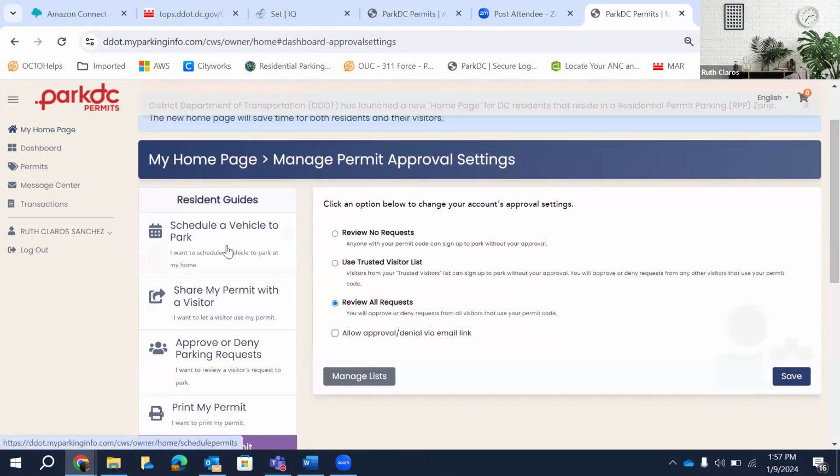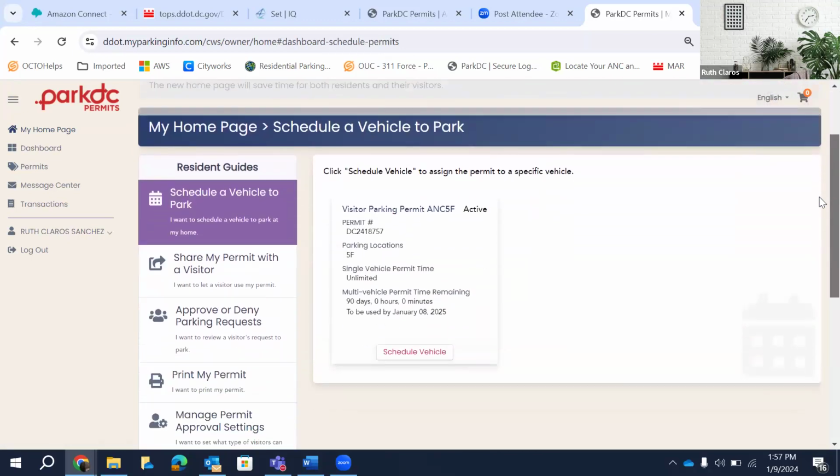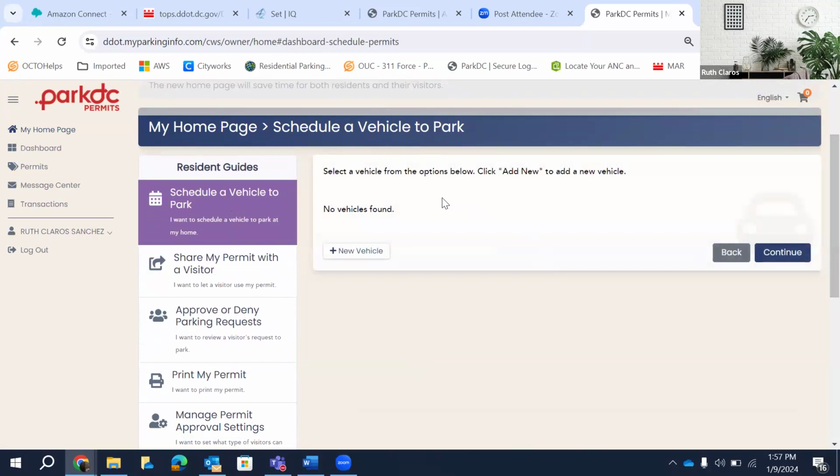So let's go. Schedule a vehicle. Let's say you want a visitor to visit you tomorrow. You will come here to schedule a vehicle to park. The visitor parking pass will display here. Click on schedule vehicle. You don't have any vehicles registered here, so you want to click on new vehicle.